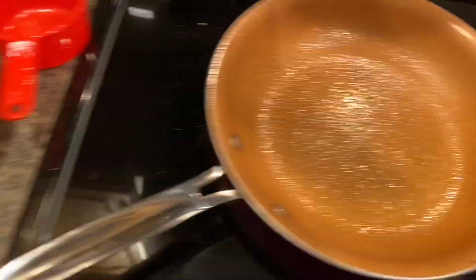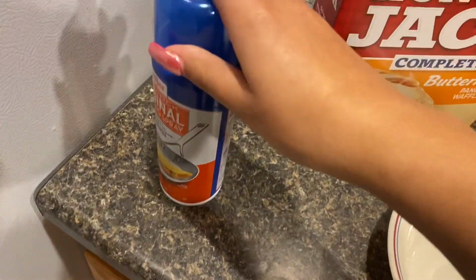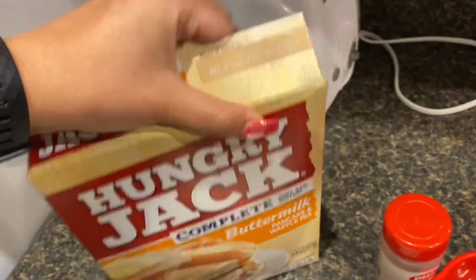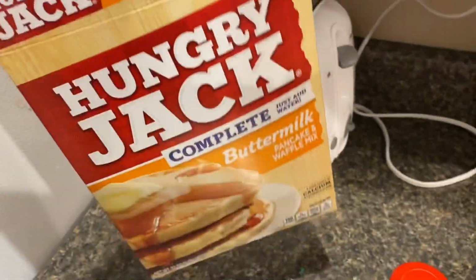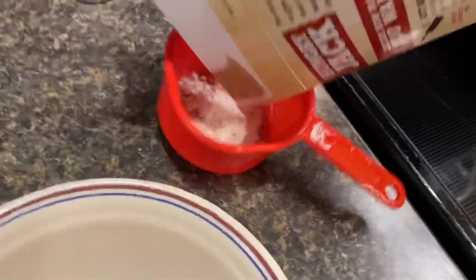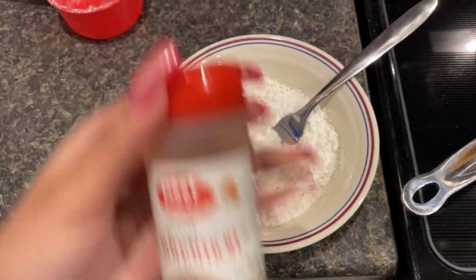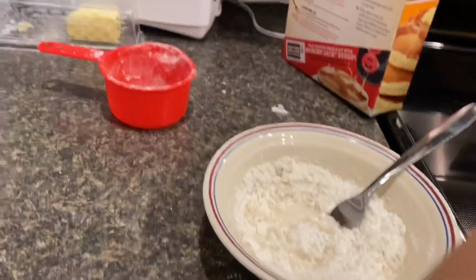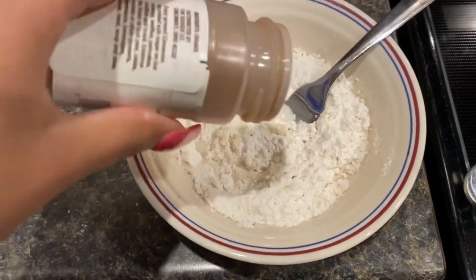So you need cooking spray. I use my cooking spray for everything because, for one, it has 0 calories, and it's basically what I replace my butter with. Now we're just going to be mixing pancakes, which I'm sure you guys know how to do. I add a little bit of cinnamon into mine just to add a little sweetness, even though I will be using syrup. But yeah, making sure to use everything in the right increments.